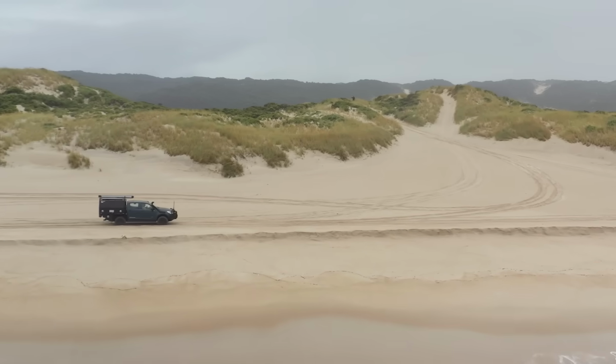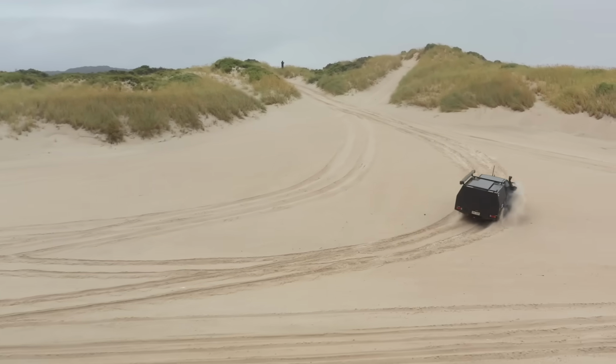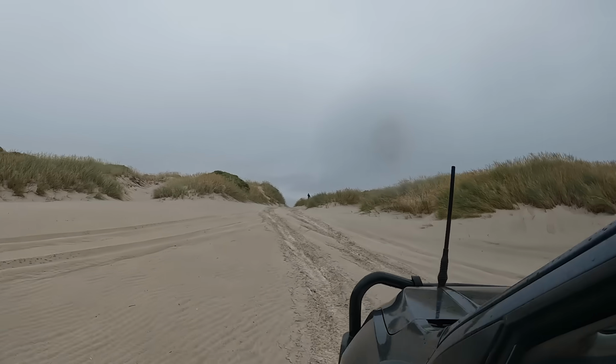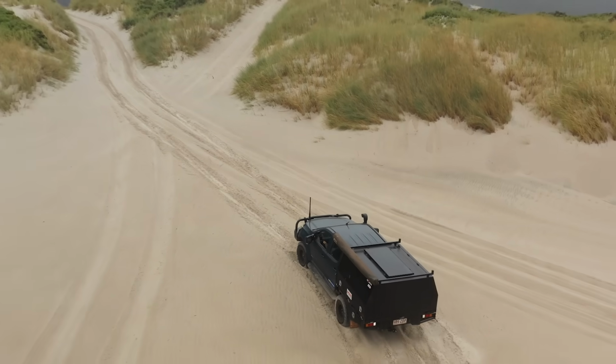Stephen Harley, first time attempting Callcup Hill, which you can see up there, that's it. That's Callcup going all the way up. Here they come. You've got, oh, hang on. Oh, shiver me timbers. Spicy.